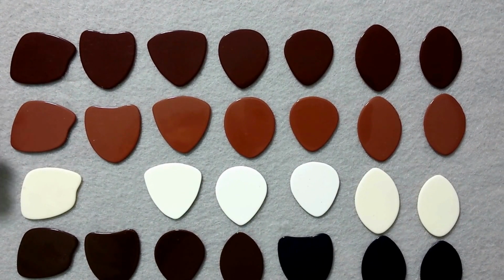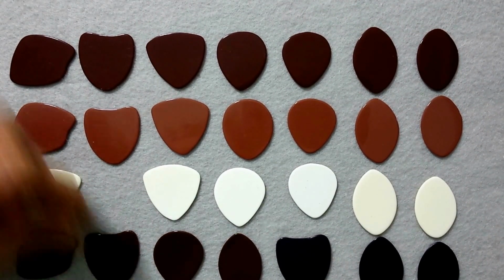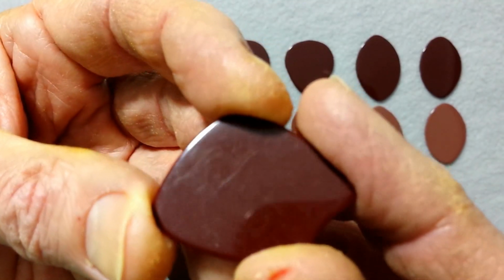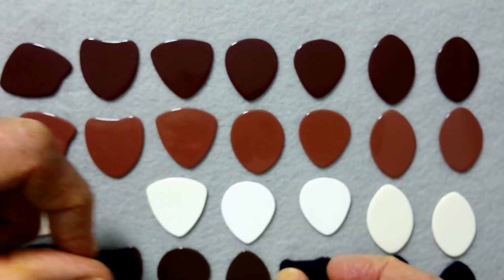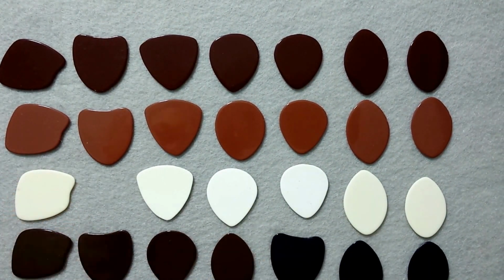So there's actually a burgundy, 3 different browns, a light, medium, and dark brown, and a dark blue color. See if that can show up a little here. Here's the burgundy color. And I'm going to go over here and see if we can get a truer picture of the blue. There's the blue right there. It looks black in the video, I know.